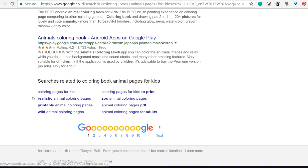So if you're not already thinking about this, now you know that people are looking for realistic animal coloring pages, and that's kind of a unique selling feature or benefit of your books, that they're not just cartoonish animal pages, they're scientific or realistic animal coloring pages. People are also looking for printable or wild animal, zoo animal. Those are all really good keywords that you would want to include on your website.